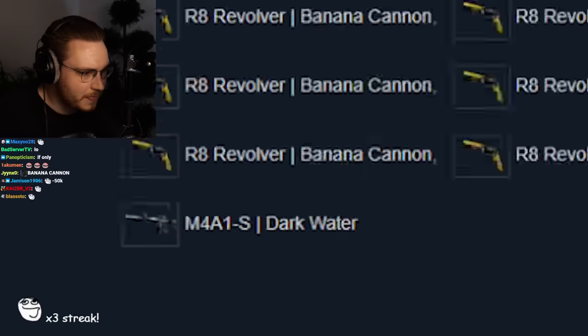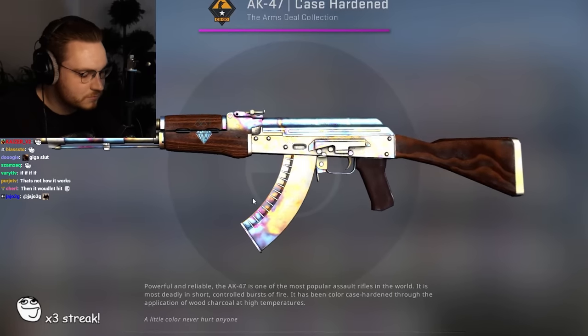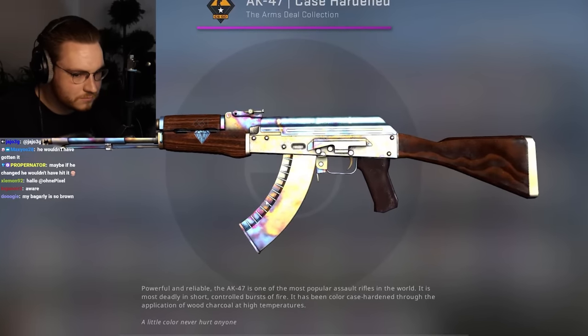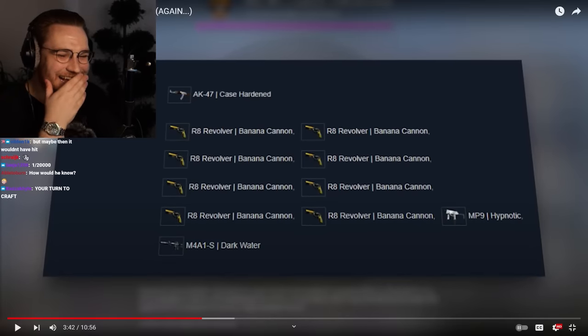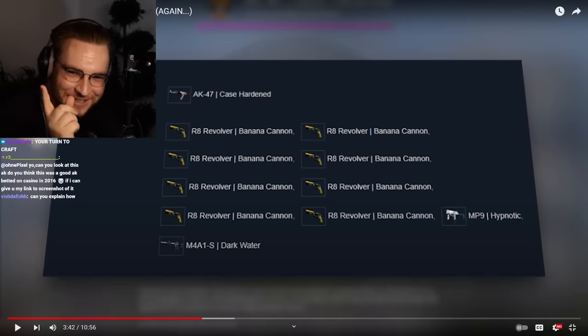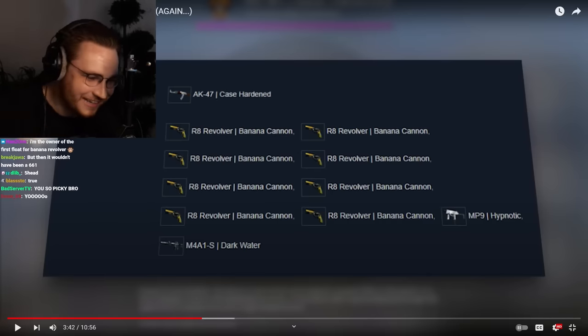He used one. Now, this is why I said I believe this is the rarest AK case hardened 661 in the world, because the chance of getting... Maybe if he changed it, he wouldn't have fit it. I actually like that. That's something that he can use to tell himself, hey, you know, it's to justify it. I like that.